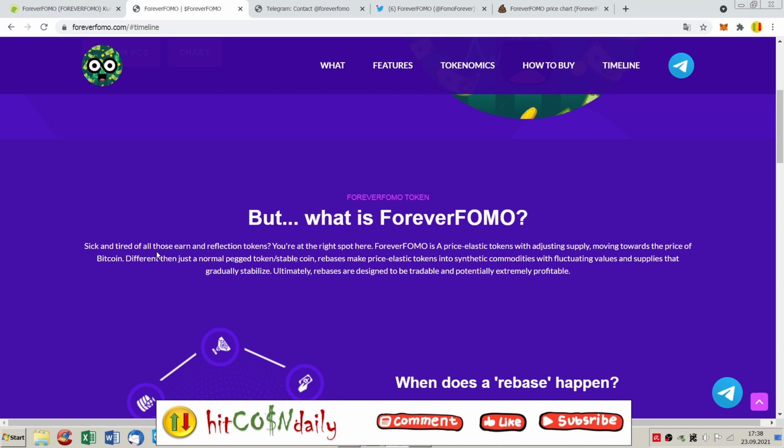Sick and tired of all those earn and reflecting tokens? You're at the right spot here. ForeverFOMO is a price elastic token with adjusting supply moving towards the price of Bitcoin. Different than just a normal pegged token stablecoin, rebases make price elastic tokens into synthetic commodities with fluctuating values and supplies that gradually stabilize. Ultimately, rebases are designed to be tradable and potentially extremely profitable.